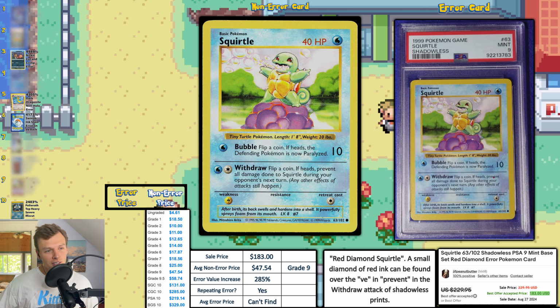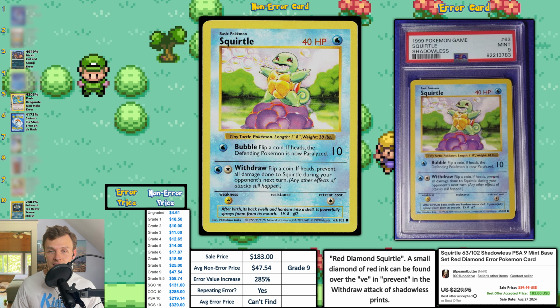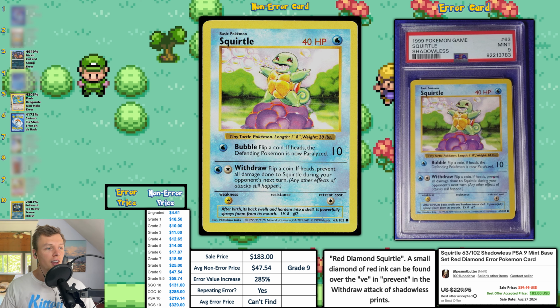Next up, we have a Shadowless Squirtle that got graded a PSA 9. Now that's not the only thing in it, this is the red diamond error. If you look under the Withdraw attack, there's the word prevent, and there is a red diamond there. And this is actually a repeating error. In my opinion, I think PriceCharting should put this error on their site and be able to track the prices. There's enough information out there to track it, so PriceCharting, once again, add it to the site.